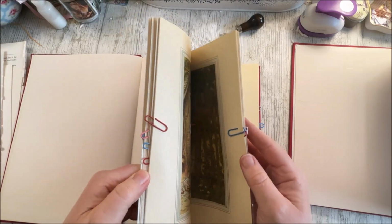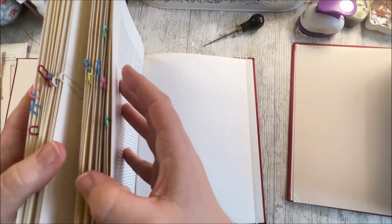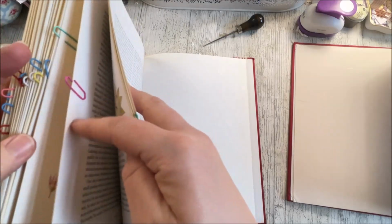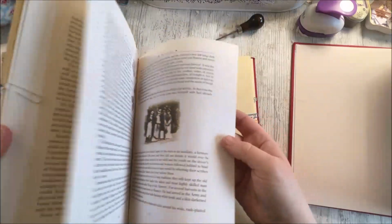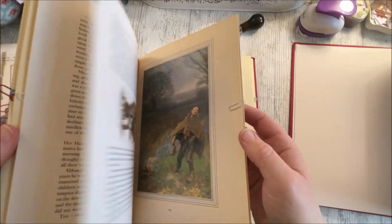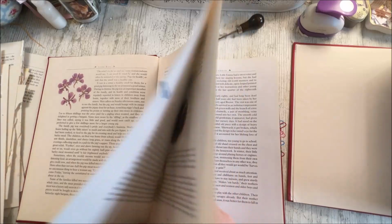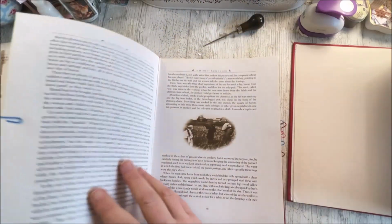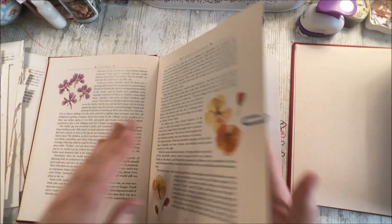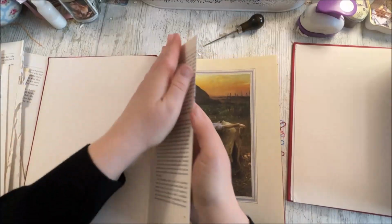So I'm probably going to leave the paper clips in because that helps me as I'm working my way through, because I know I've got to do something with those paper clip pages. And then the ones that are left odd, they are pages I can then do something else with. So for example, what I would recommend you do is try to utilize those pages that are stuck in, that we don't want to take out and disturb the structure of the book, by doing something such as this, what I've just done here.